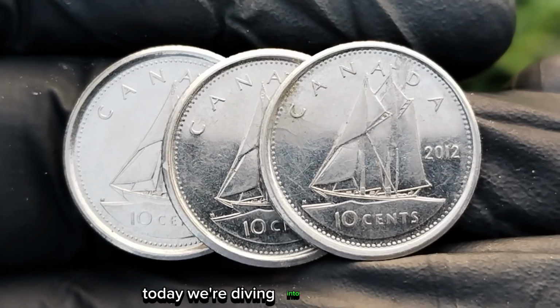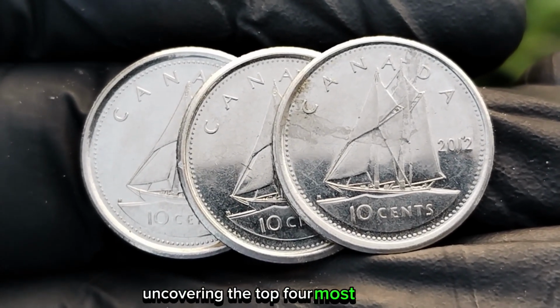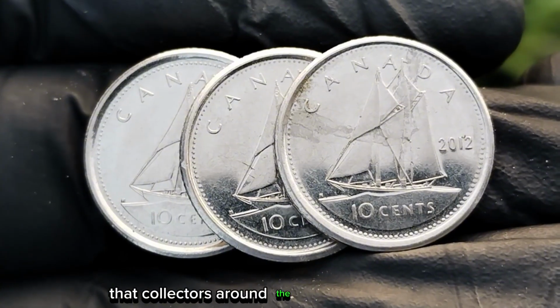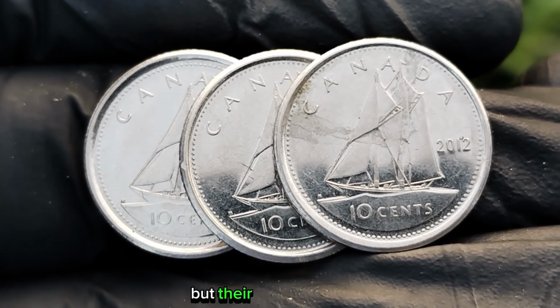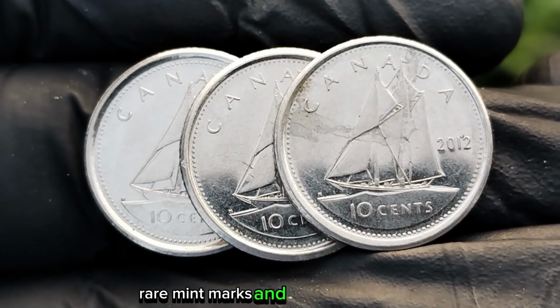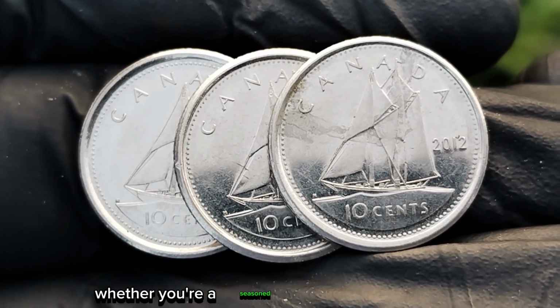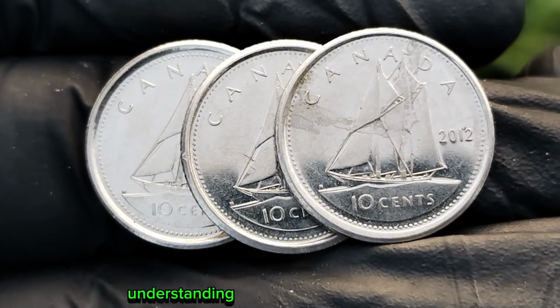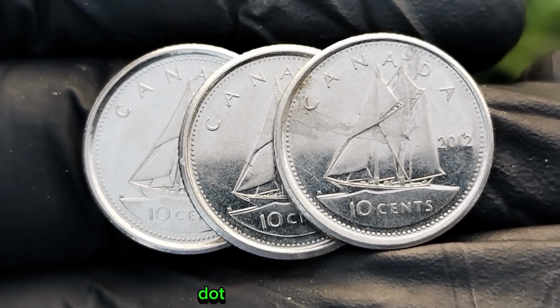Today, we're diving into the fascinating world of Canadian 10-cent coins, uncovering the top 4 most valuable rare dimes that collectors around the world are hunting for. These coins may seem like everyday change, but their unique features, rare mint marks, and pristine conditions can make them worth thousands of dollars at auction. Whether you're a seasoned collector or just starting, understanding these rare Canadian dimes could transform the way you look at your pocket change. So let's get started.